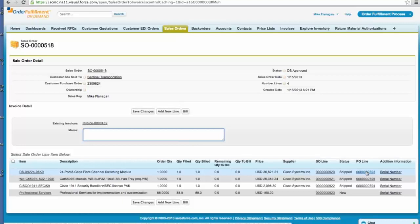Because if everything is just the same and nothing ever changes, that would be great, but that's not the world that our customers live in. Change is inevitable. Things are going to happen. You're going to have to react to that.